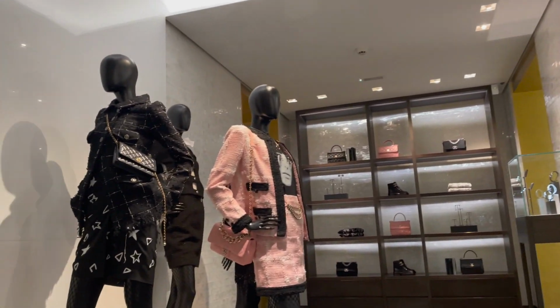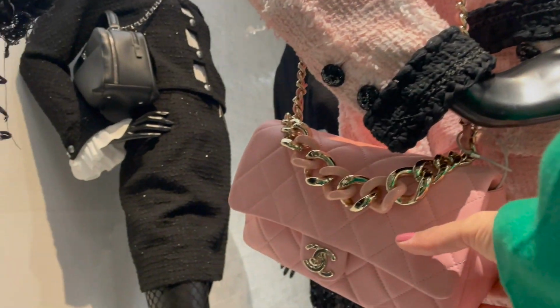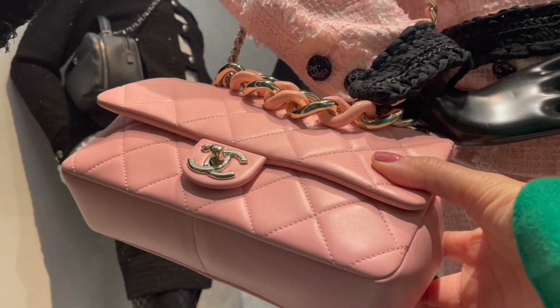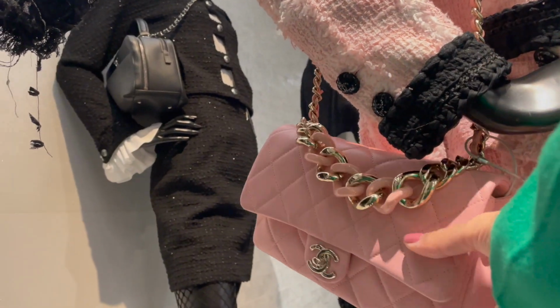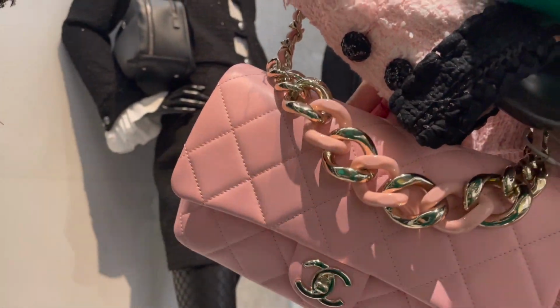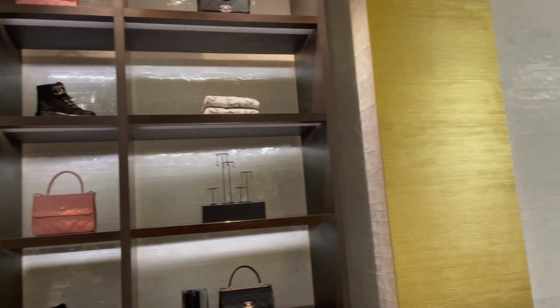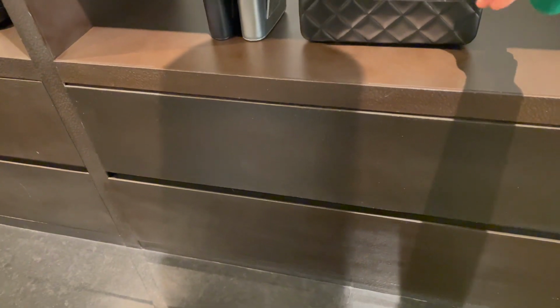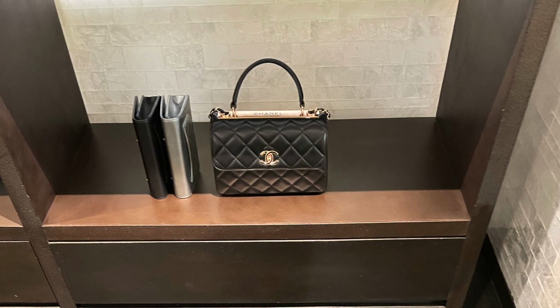So again, these bags were really popular, with a very lightweight chain and a very smushy style. But if the 19 is not your vibe, then this is actually a really nice style, because it has elements of the classic flap, but also elements of the 19 as well, if you know what I mean. And there's security everywhere, so I was a little bit paranoid, but you can see there's trendy CC bags on the shelf, and this is that rose gold hardware one. Here's a closer look at it.